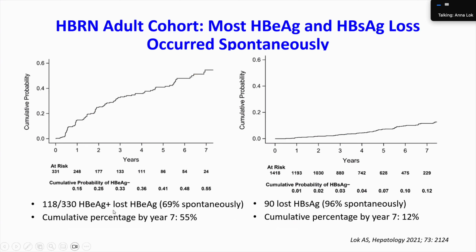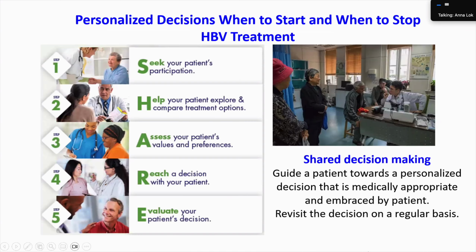Moreover, in this study, we did see patients with e antigen loss. A third of the patients who were initially e antigen positive lost e antigen. 70% of that was spontaneous, not due to treatment. We had 90 patients who lost S antigen, and almost all of them was spontaneous. So it's not true that everyone will invariably progress. A small proportion of these patients can spontaneously have immune control over the virus and can stay in remission.